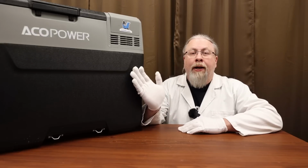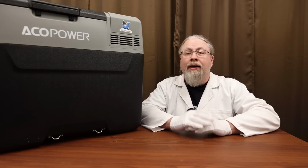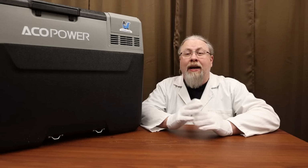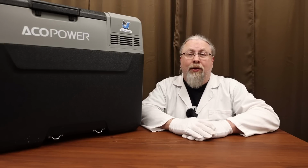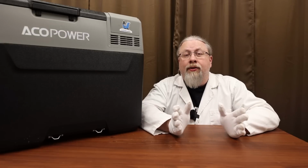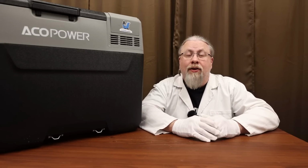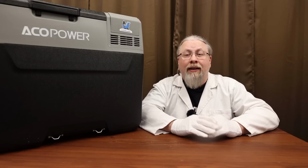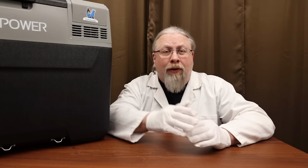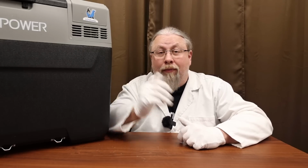The original ACOPower LiONCooler that I reviewed back in 2020 was impressive. It was, and still is, the fastest to cool fridge in my arsenal of something like a dozen different 12-volt fridges. It's a product that I still use to this very day on long road trips for the very fact that I could turn it on and it's at refrigerator temperatures in like 15 minutes. That, and I don't have to worry about fiddling with wonky 12-volt plugs that come loose while I'm canyon carving my way back from Costco with $200 of meat inside.